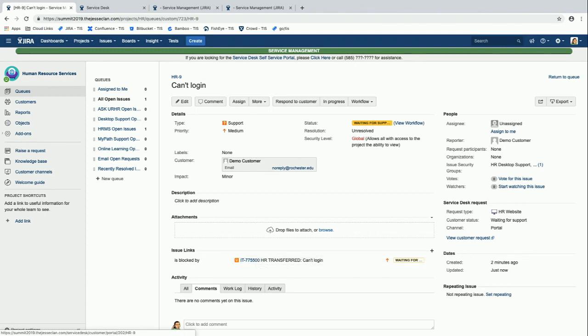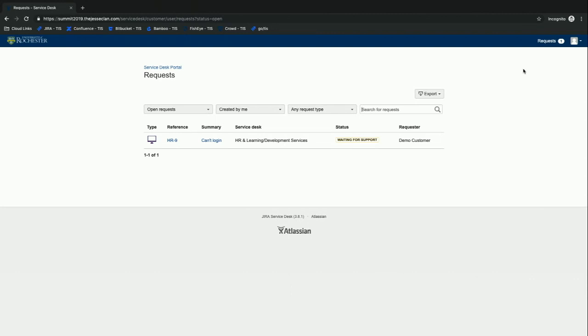If I go back to the customer view, and this was the key for our organization, and I refresh this screen, I only see one ticket from the customer view. I don't see 2 service desks. The customer that started in HR doesn't need to know that IT is fixing the problem. They don't have to go to another service desk or another layer to open a ticket. We can do a handoff, and they see everything from the one ticket. This was paramount for our organization.